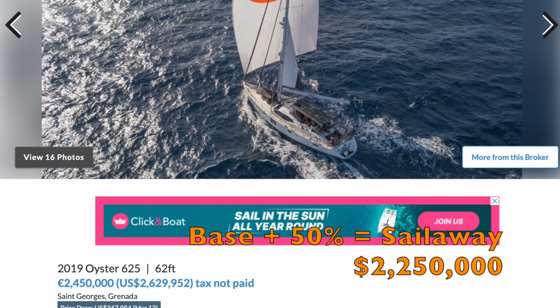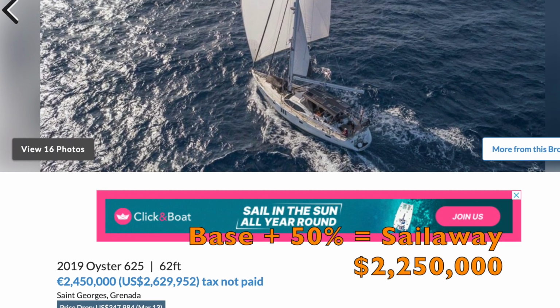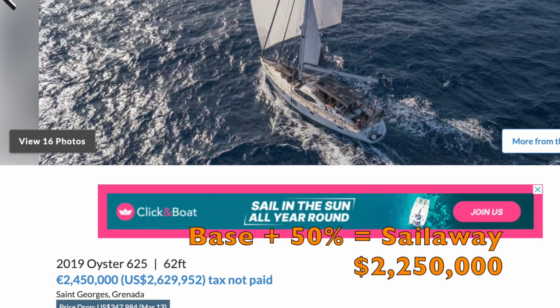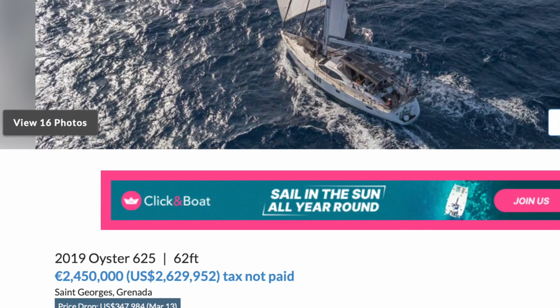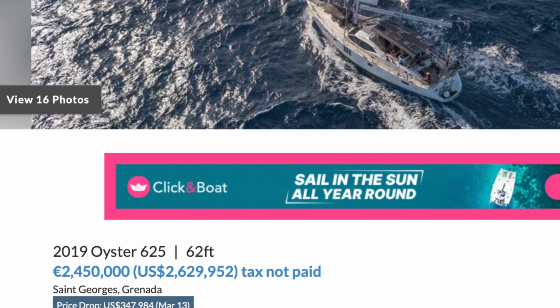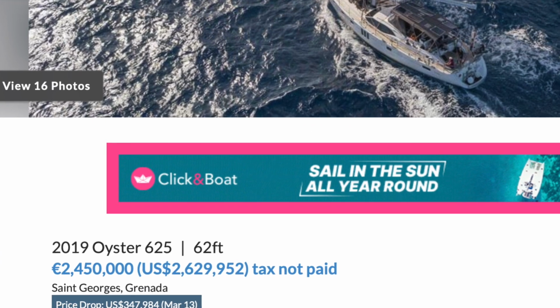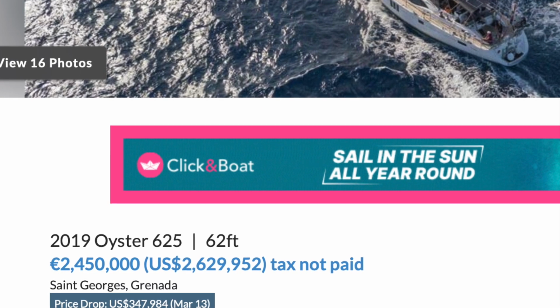Next up, we have a 2019 3-year-old Oyster 625. Oh, this is a lovely boat. They are asking 2.629. I mean, I'm sorry, I'd still have to go the HH. I love the Oyster, but guys, wow, that's a lot of money. And the HH will run circles around it.